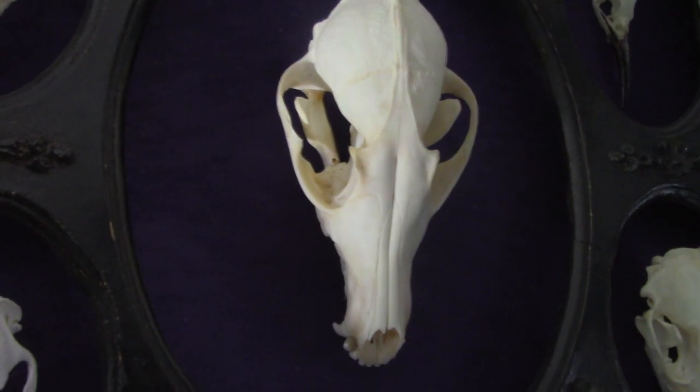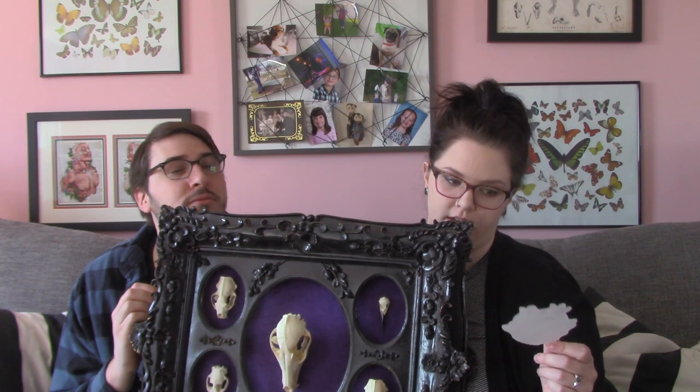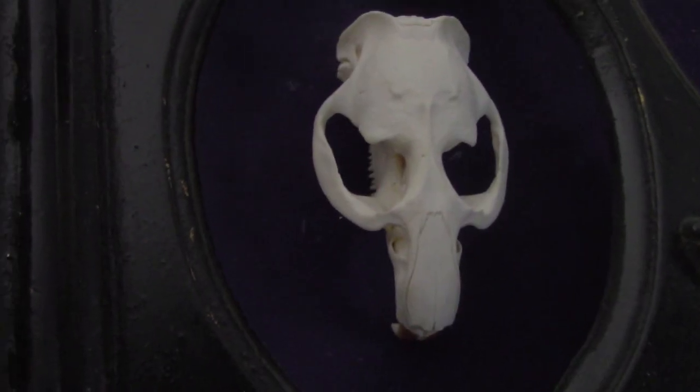There's one here, and a box in the middle. You've got the skunk. There's a mink, muskrat, and bee eater. Mink is up here, muskrat's down here, fox right in the middle. And then bee eater, below your finger.